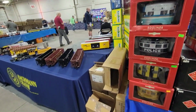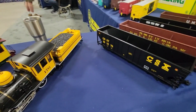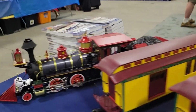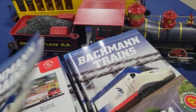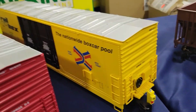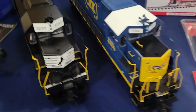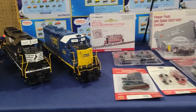The last train show video I did, I didn't get any of the vendors, so guess I'm getting the vendors this time. Are G-scale cars. Stockton train catalog, 2024. These cars have markers on them. I wonder if they actually light up. Couple of EMDs, O scale. All by Bachmann.